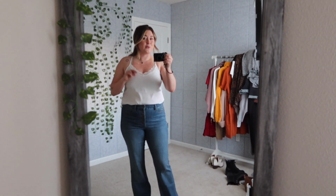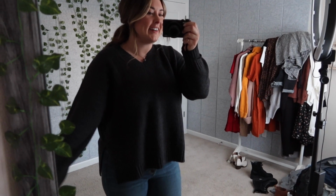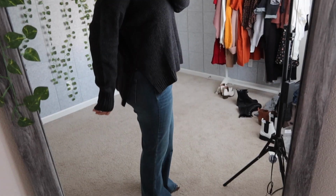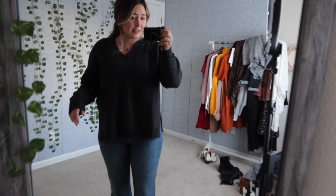So I'm going to just do a 2-in-1 outfit because we're losing daylight. I'm going to throw a sweater over the top of this. Okay, so I got this super comfy sweater from the Free Assembly brand. And I love that it has a little split here. It's super leggings friendly, super long in the back. And it has a really flattering V-neck.